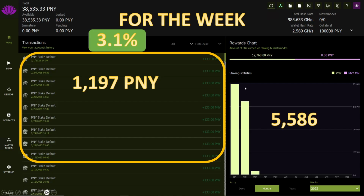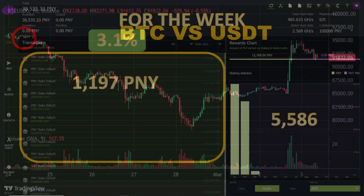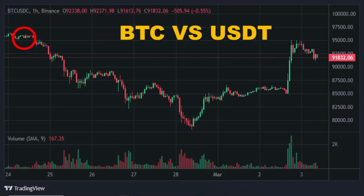Didn't exactly hit the same number as it did in January, but we're definitely still looking at this as a future investment, maybe if everything ever comes good. Otherwise, well, we have wasted a bit of time and effort. Wasted time and effort, well, I don't know, it depends on Bitcoin, where you are with that.